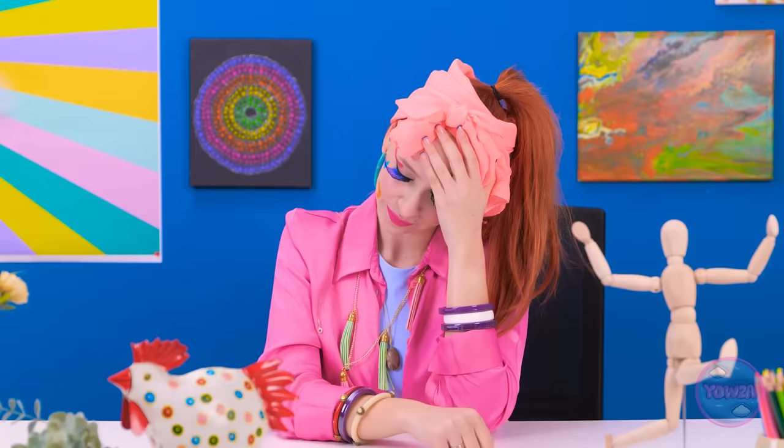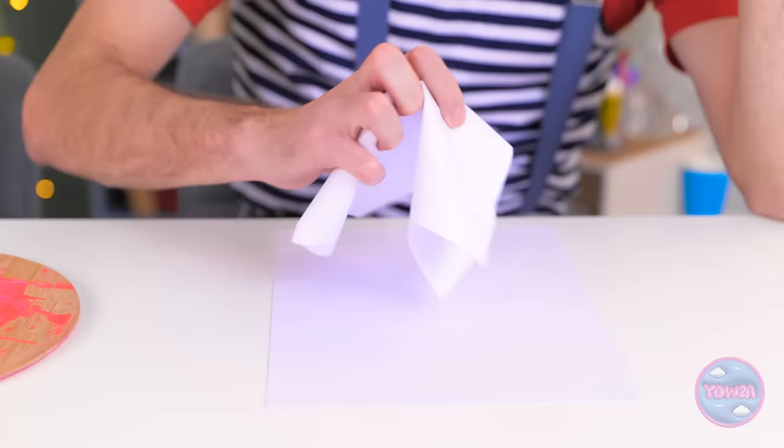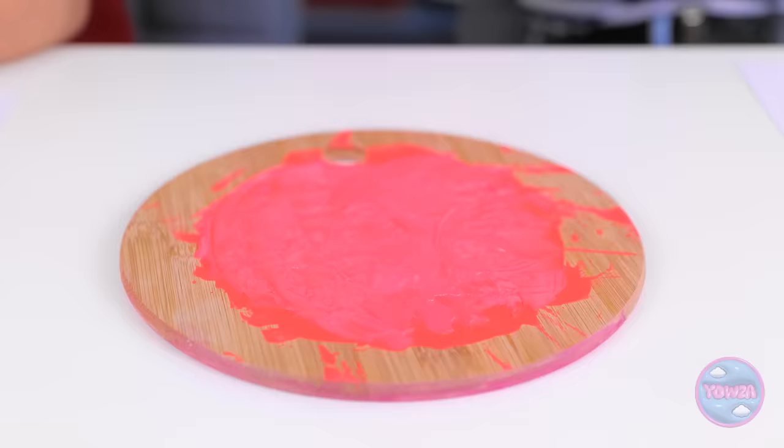Are you kidding me? I don't have high hopes for this challenge. What am I gonna do? They're pink, right? I think so. No, that idea won't work either. Ugh. I can't stand it! I don't know what to do!